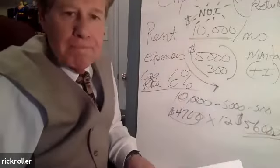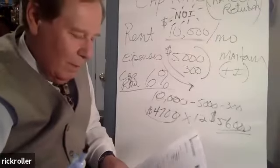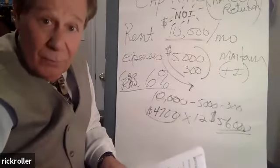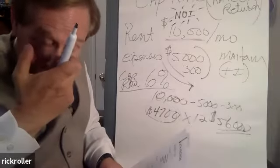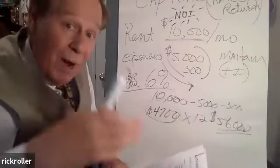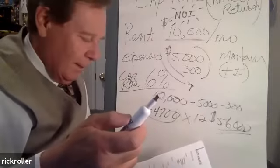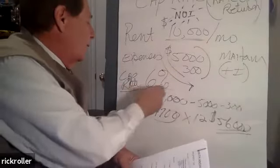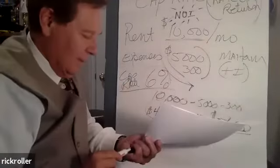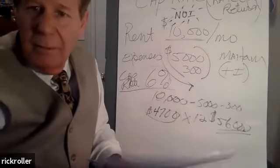Okay. Now we're still not done with the question because they want to know what we have to list it for in order for the new buyer that's coming in to get a 6% cap rate. So what do we have to do? Well, we found out that the cap rate for our market was how much? 6%.